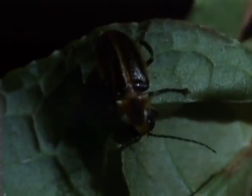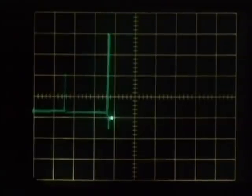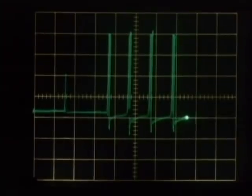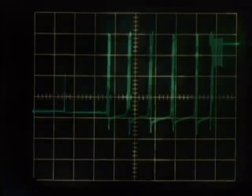But back to the Photurus A male. He flashes, the impostor answers as before. He flashes one more time, she answers. The scope records his sexual search flash, and then a series of extremely bright flashes. They have nothing to do with mating, though. Versicolor was hunting for food. She will entice and eat several kinds of males.